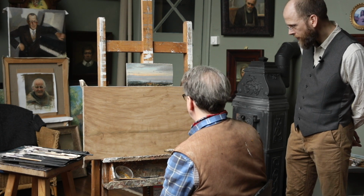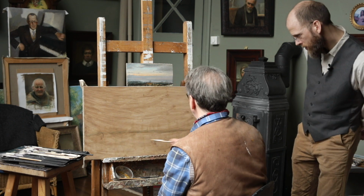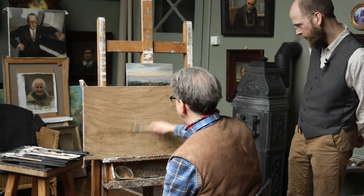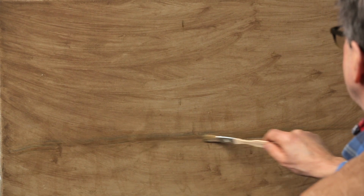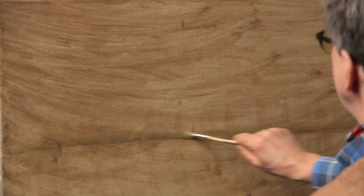So now I have to decide, is it going to be a study of the sky, the sea, or the foreground? If I sink this horizon to this level, it will be very much a sky study. So I prefer about one third up from the bottom, like that. So it will be a balance. You get some sense of the soil of the earth.